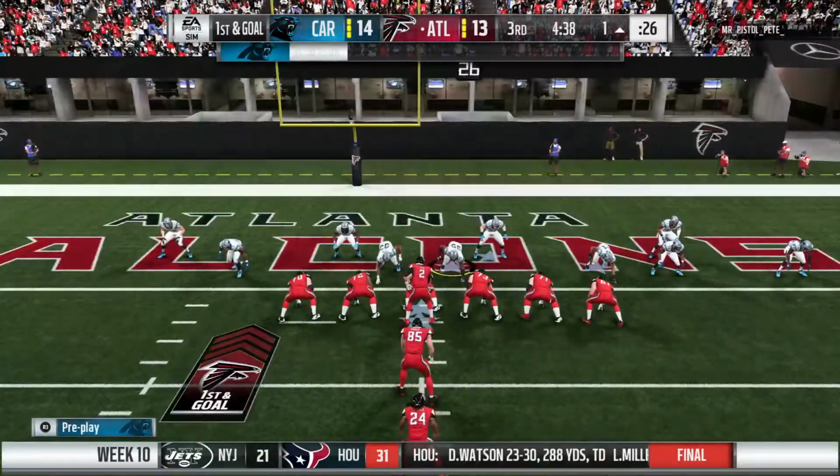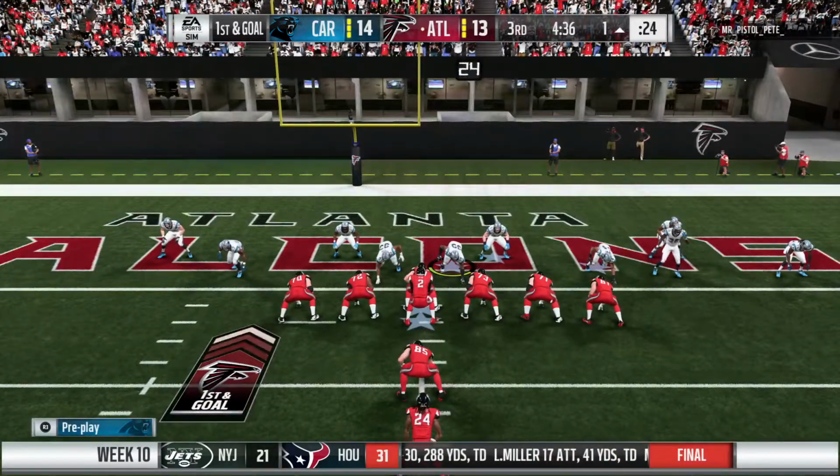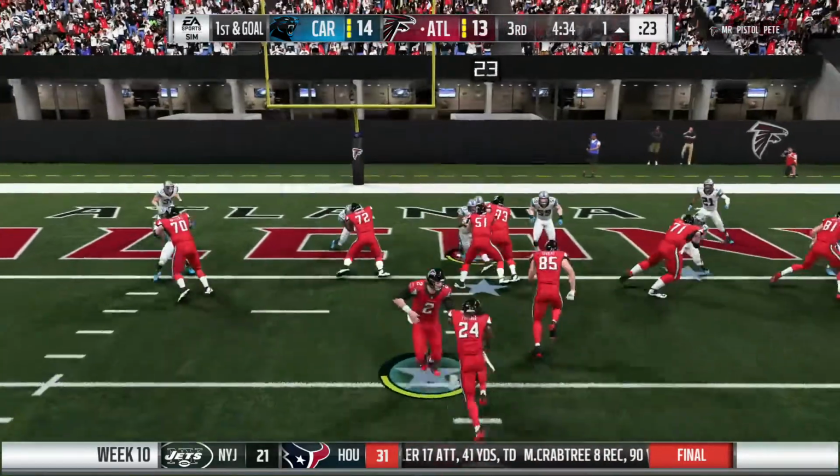I think you're exactly right. I don't think the coordinator's looking at his play sheet and trying to figure out which play will work well. He's trying to figure out.